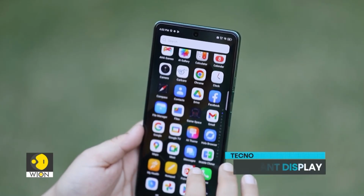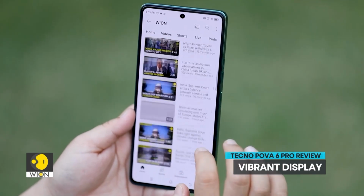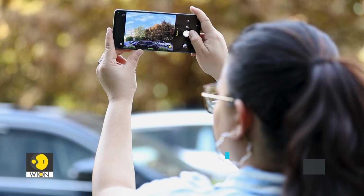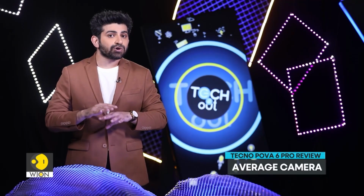The AMOLED display produces vibrant colors and is pleasant to the eyes. The 120Hz refresh rate can enhance your scrolling and gaming experience. The phone's camera fares well in daylight conditions, but in low light conditions, the results are not always impressive.